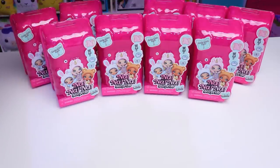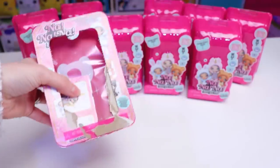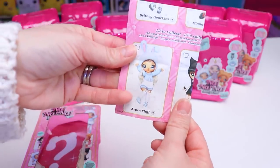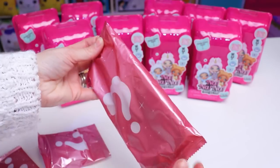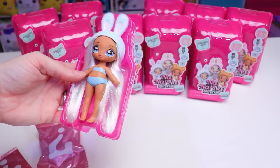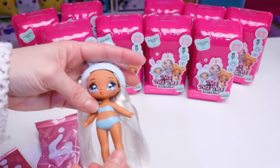Now I will open the snowflake package, which I think might have been the blue bunny. Let's see. Yes, her name is Aspen Fluff. So there are her packages. Shake down all the confetti. And now open her up. Oh my gosh, she is so cute. What? I knew she would be.